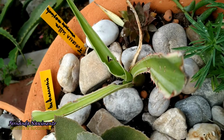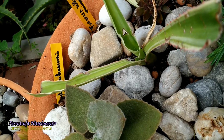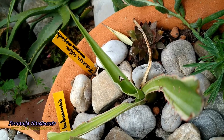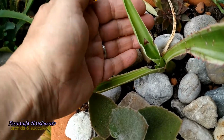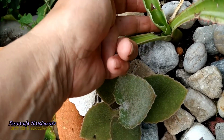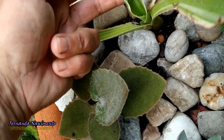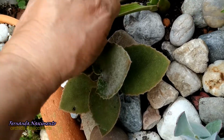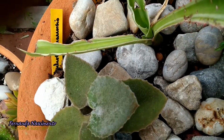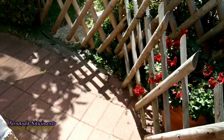At some point it will go into the garden, but I've been keeping it here in this pot. Although it has a big root, it took some time for the plant to give signs she's okay. Finally, this center leaf developed, in spite of the fact a snail ate a bit of it, but the plant is okay. Now I know it's okay. And so we now go this way because I want to show you something.